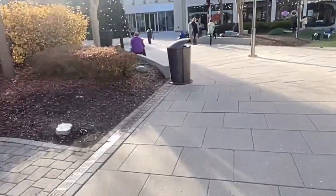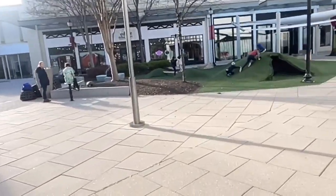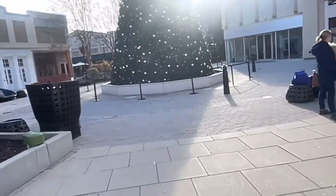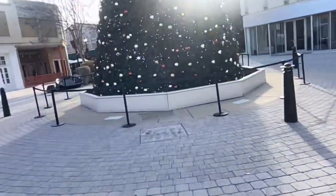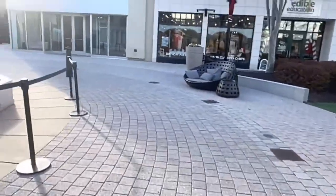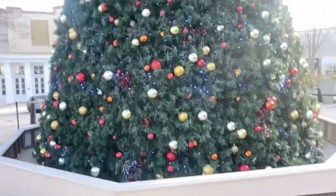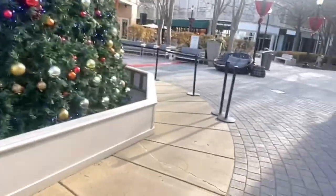Yeah, there's, well, there used to be. God, I haven't been here in so long. Oh, Panera's gone. Everything's shut down. There's something over here. Here's another big, big tree. This one's prettier. Whoa, and bigger. That's gotta be fake, right? Yeah, that's fake. But boy, wow. That's huge.